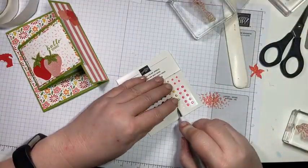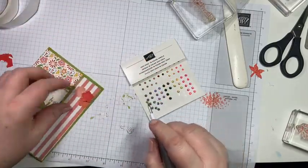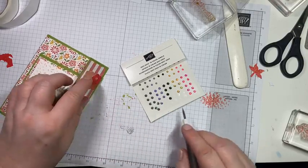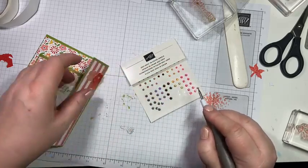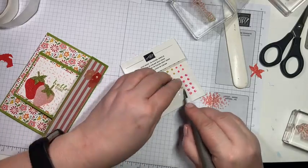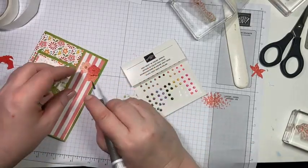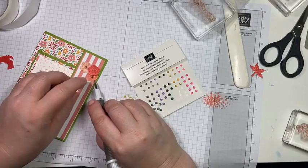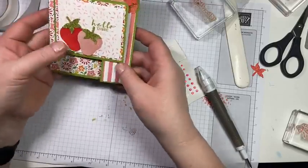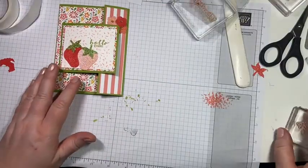And we're just going to put some, these guys are also going away. So many things are retiring. You do want to check out the last chance sale because they're going fast. All right. And there's one. Am I going to put one there? Let's put one there. Off my finger. All right. There we go. What do you guys think? Do you like it? Cute, eh?